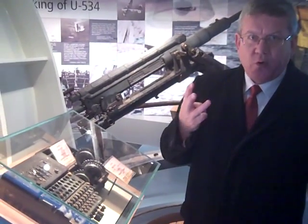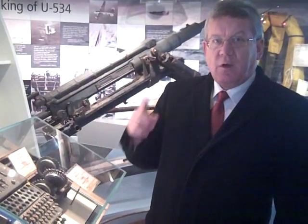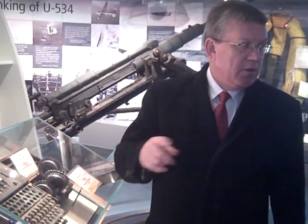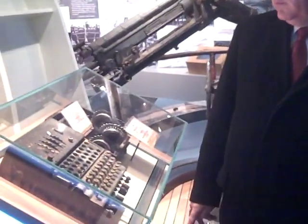And the 3 levels of code. Just ordinary code, which the wireless operator would just decode and give to the captain. Second level would be first officer, and it would be the captain. And then the final code, which would be the captain by himself. So, then we've got an interactive here, which will show you how it works.